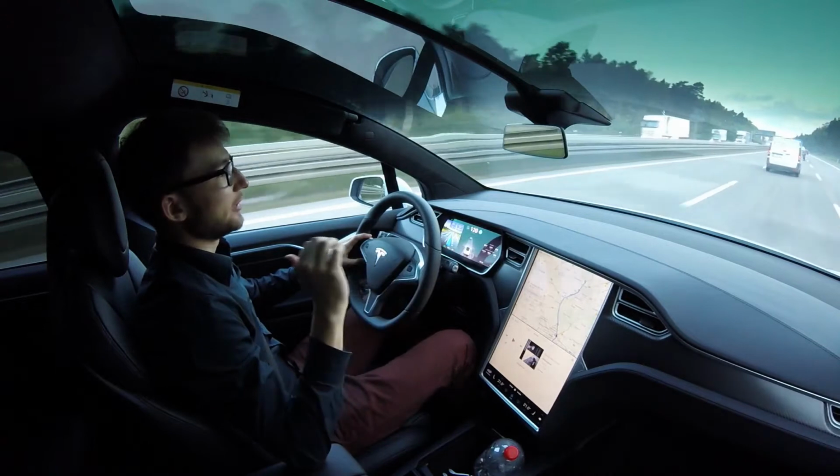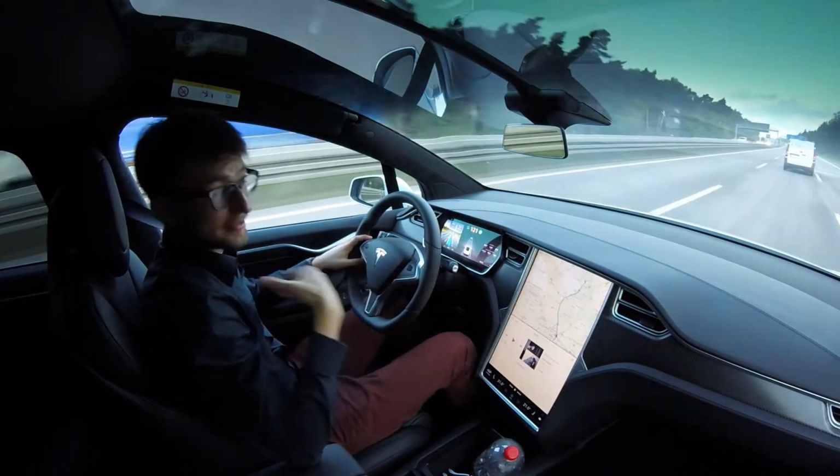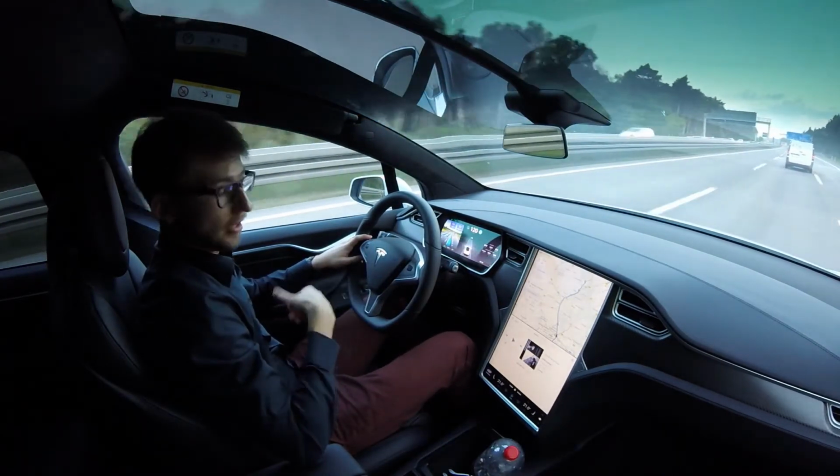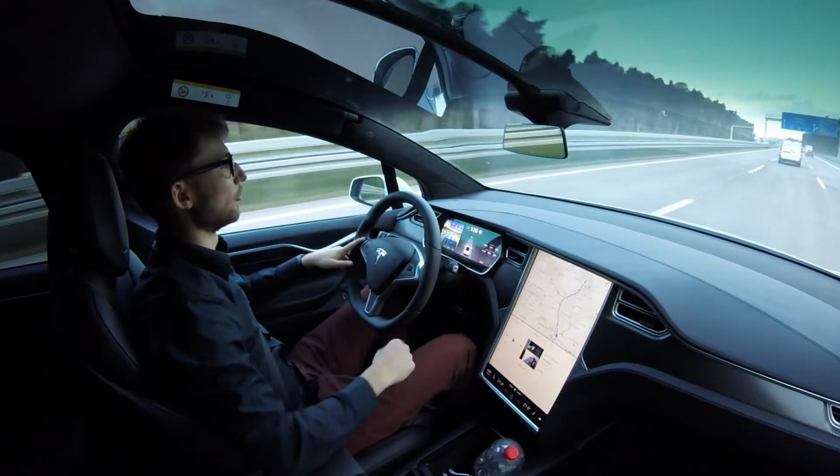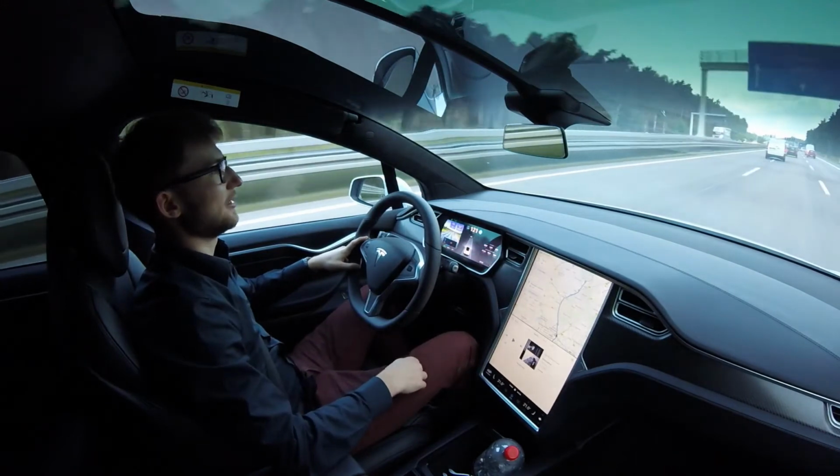Alright, so these are some minor, or I feel like some major, improvements. I really like it. It makes the ride definitely more comfortable. Also in the Tesla Model S.